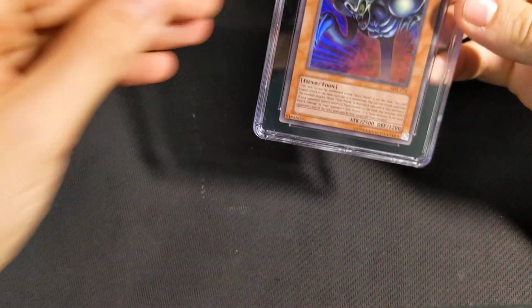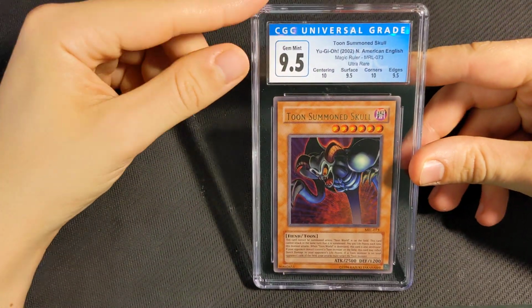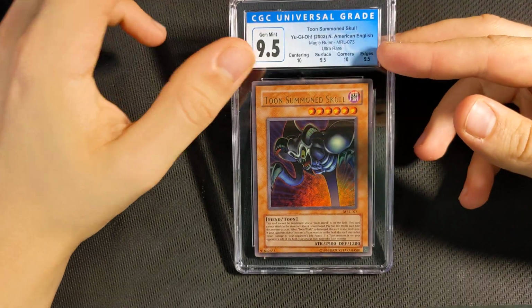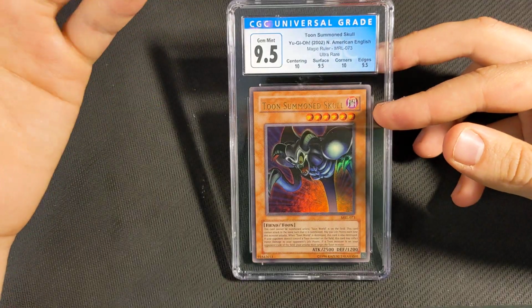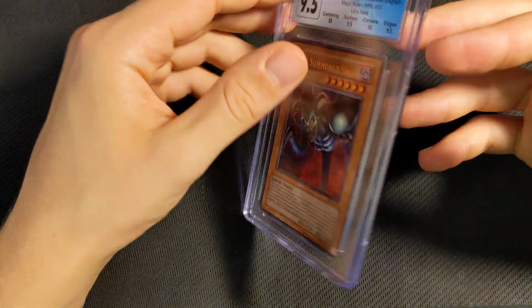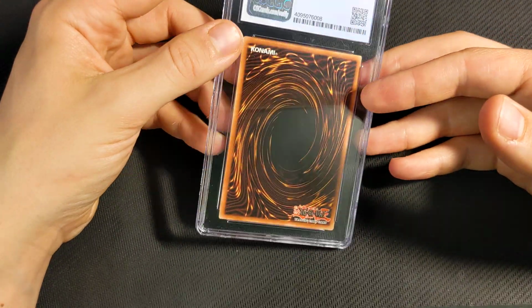Next card is an Unlimited Summon Skull, a Toon Summon Skull. This one I was hoping for a pristine on. Very, very clean, very well centered. We got 9.5 edges, 9.5 surface. I can't really see anything wrong with either the edges or the surface on this card. It's super, super clean.